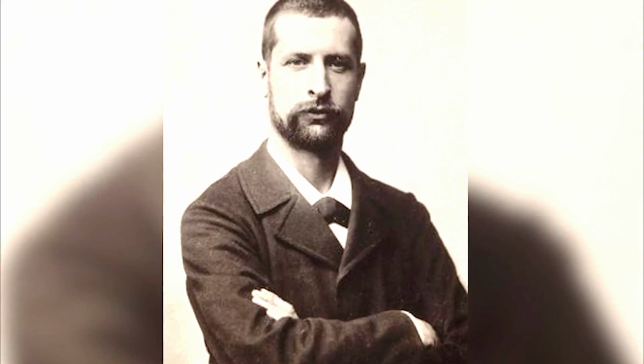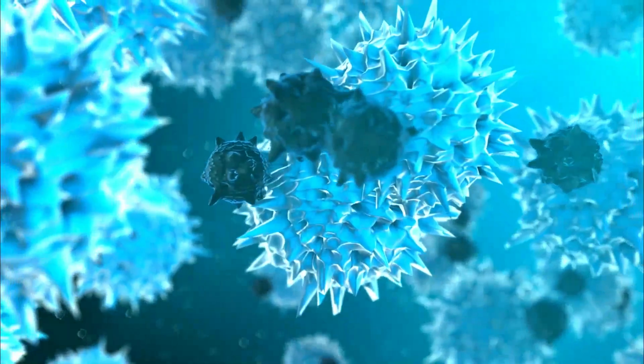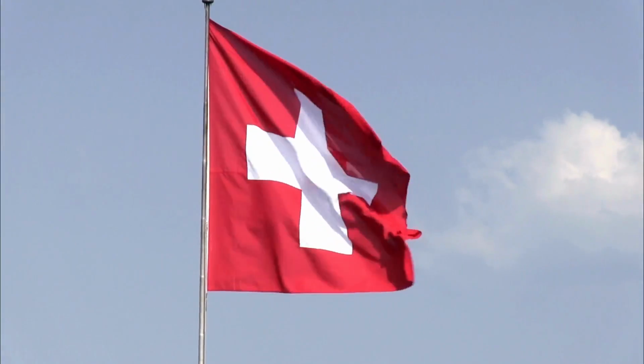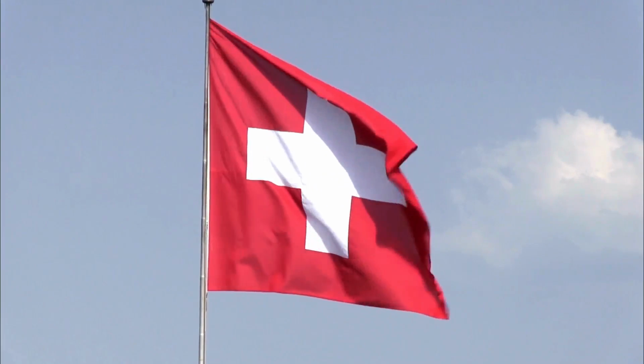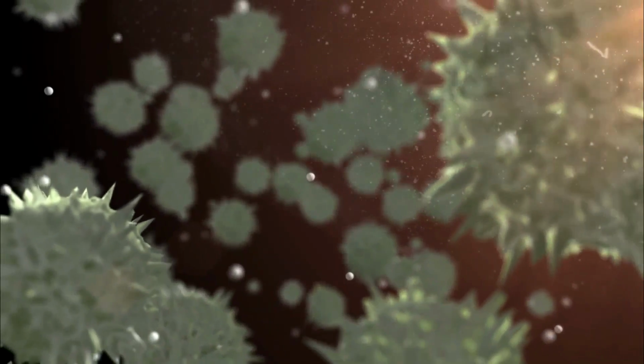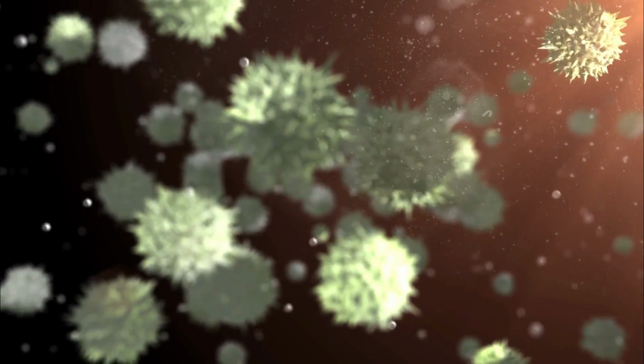In particular, in 1894, scientist Alexandre Emile Jean Yersin would identify the pathogen that caused the bubonic plague. Yersin was born in Switzerland, but later took French nationality and lived from 1863 to 1943. Yet Yersin was in fact only the co-discoverer of the bacterium that caused the much-feared plague.